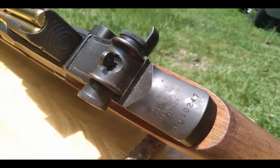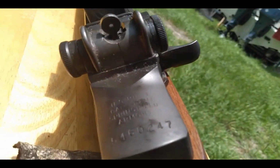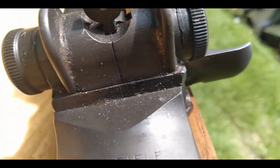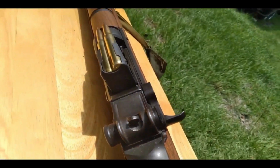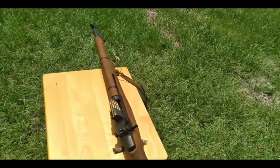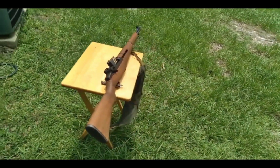I'm going to start off by saying I love the Garand. The Garand is probably my favorite gun. There are plenty of more practical guns out there, many other firearms that I would decide to use in any sort of actual situation over the Garand. But if I had to pick a favorite, the Garand would probably be it.